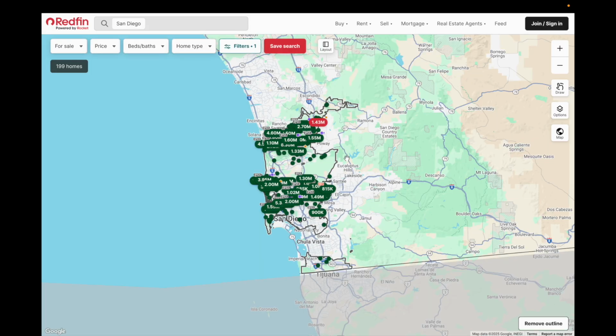Now what you're going to be viewing is a bunch of different listings in regards to houses that have pools in its yard. So very simple, very straightforward. This is how to find houses with pools here on Redfin.